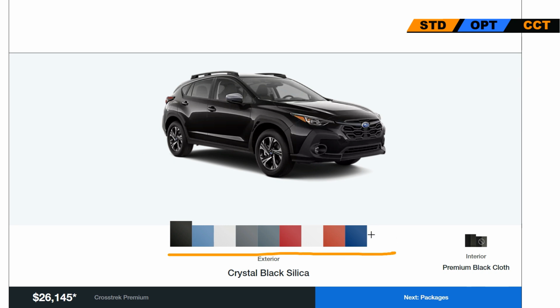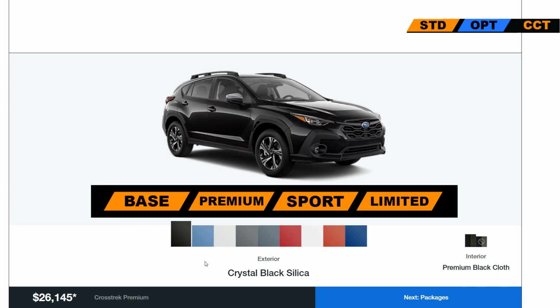In fact, there's another color here too we'll get to. So a ton of colors to choose from. So yeah, good stuff from Subaru. All right, so starting off with black, we got Crystal Black. And then we got Horizon Blue Pearl.